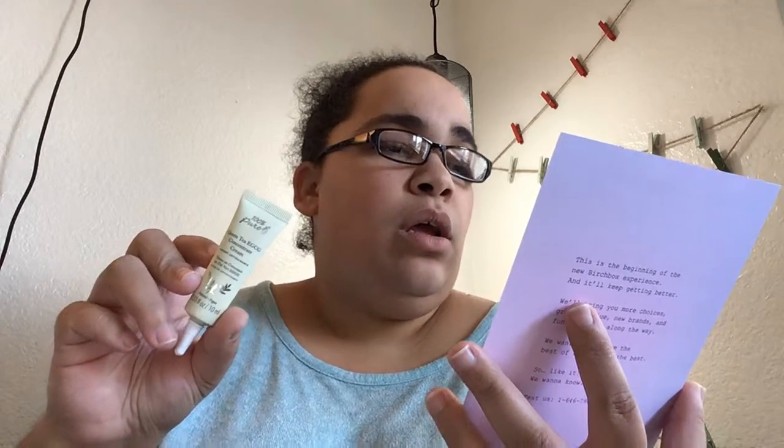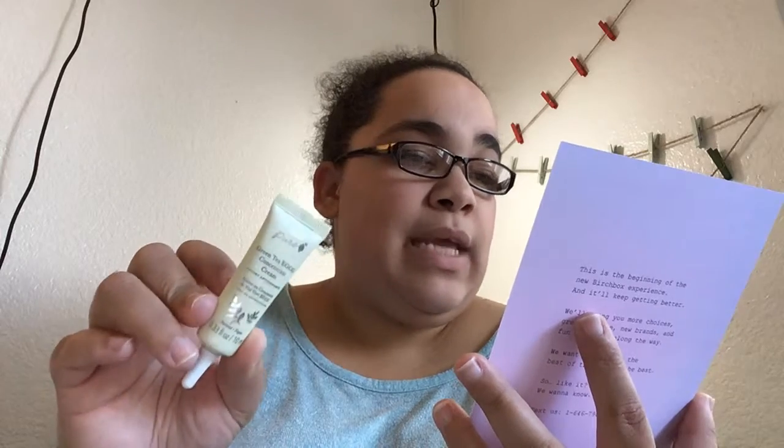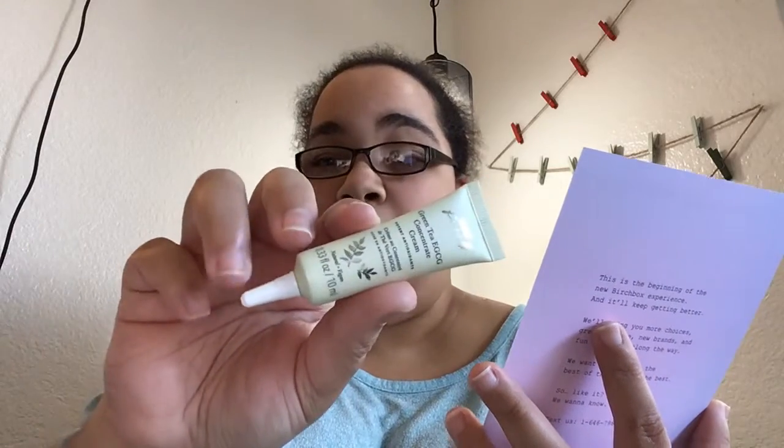Alright, next is this 100% Pure green tea EGCG, whatever that is. It's a moisturizer. Of course it has green tea. It heals and prevents skin damage. I have some dry skin spots, so that's good. Really good size, and I like the application part. Anyways, this is full size. It's $45. That's not bad.